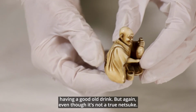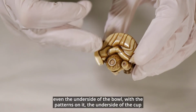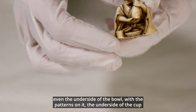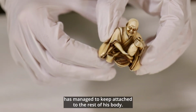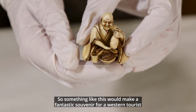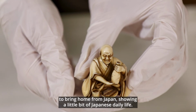But again, even though it's not a true Netsuke, this is a beautiful miniature carving, carved all the way around, and you can see even the underside of the bowl with the patterns on it, the underside of the cup, and his amazing wobbly head, which somehow the carver has managed to keep attached to the rest of his body. So something like this would make a fantastic souvenir for a Western tourist to bring home from Japan, showing a little bit of Japanese daily life.